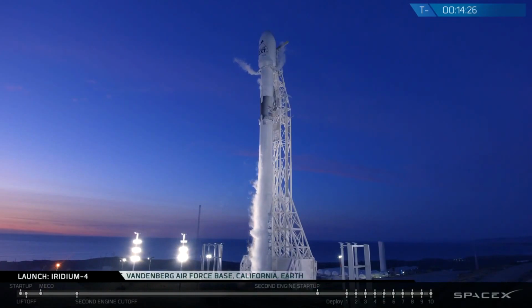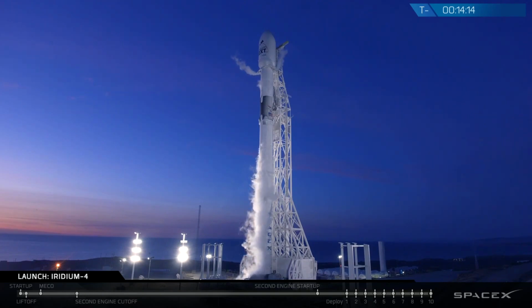Good evening from Hawthorne, California. It is December 22nd, just after 5:12 p.m. Pacific Time. Welcome to the webcast of the Falcon 9 mission, carrying the fourth flight of 10 Iridium Next satellites. You're seeing the live view of Falcon 9 as we prepare for launch in just over 10 minutes, sunset just having occurred here on the west coast of the United States.